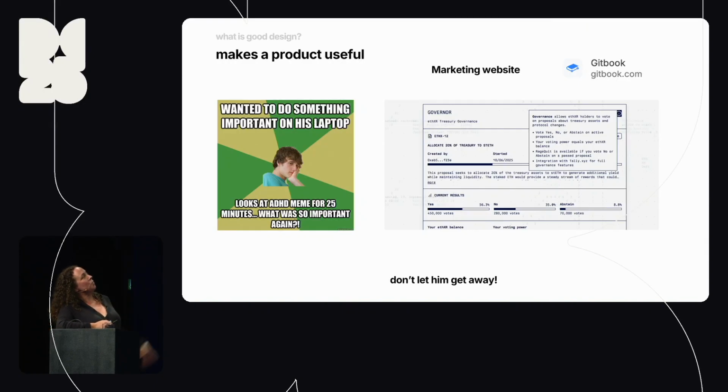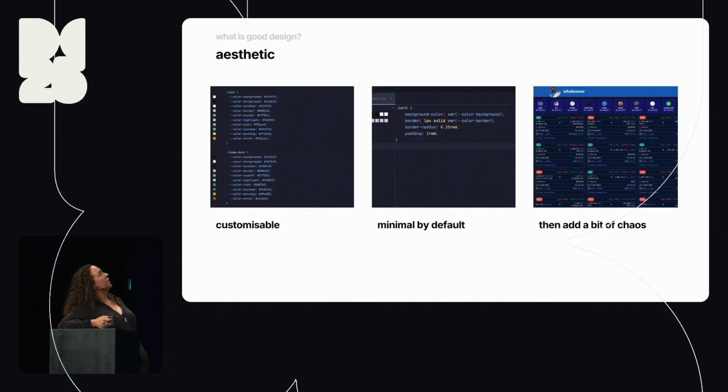So make your product useful. Put your information within your interface. Don't let this guy here go off to your marketing website or your Gitbook. He'll get distracted because something's just happened in the group chat and he's gone. Bye.